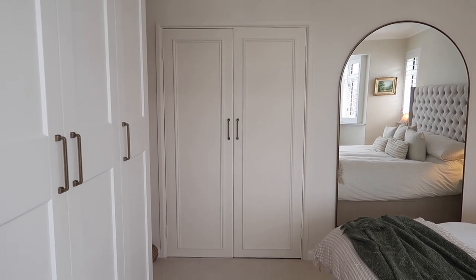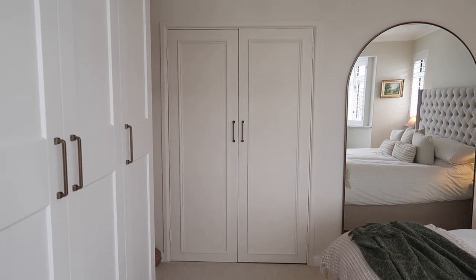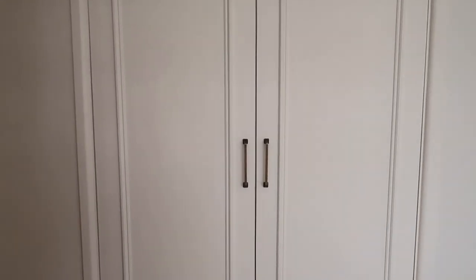I feel like we don't need to get different doors now because I just love the way they are, so we won't be buying new doors for these because I think they look great. So those are the doors. You probably want to see what the bedside tables look like. I've got my new lamps on there as well, so let me show you the bedside tables.